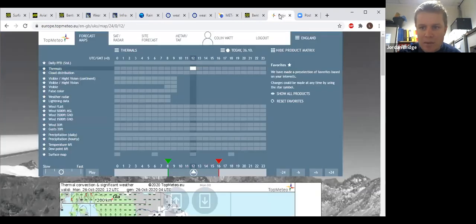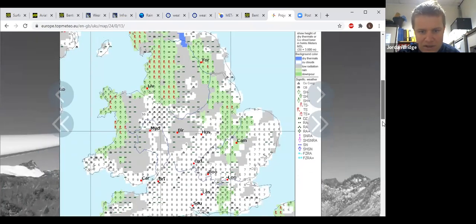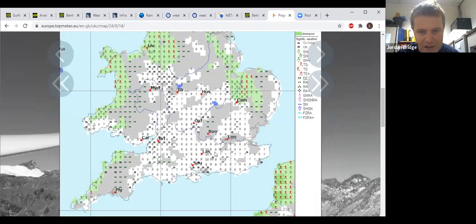Soaring wise, there might be a little bit of late October soaring once the rain's gone through. Around 1, 2 o'clock, we might get 900 meters above here, so maybe 2,500 feet or so to play with, maybe even a little bit higher towards the end of the day, but it might then go to showers. So we'll just have to see on that one. But there's the chance of some sort of weak thermals for today.